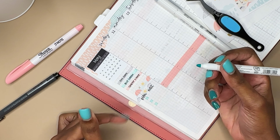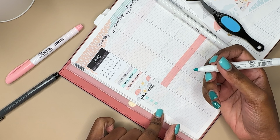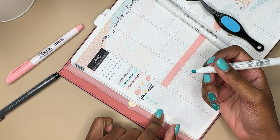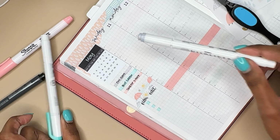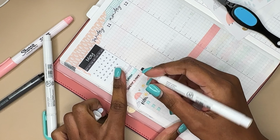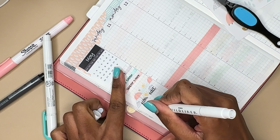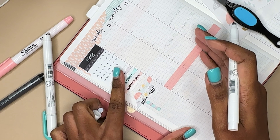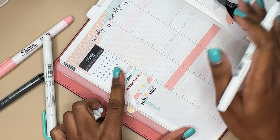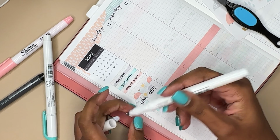Sometimes I will do 7 days for the week. Sometimes I will do 4 or 5 or 6. It really depends on when I'm sitting down to set up my planner. Because if it's Tuesday and I'm setting up my planner and I already know that Sunday and Monday I did nothing, then I'll do this for only like 5 days.